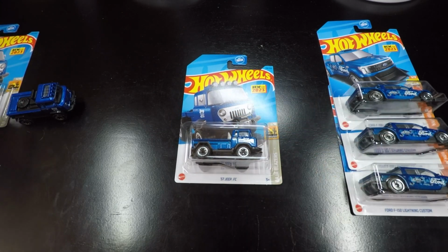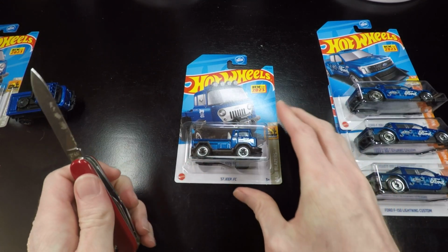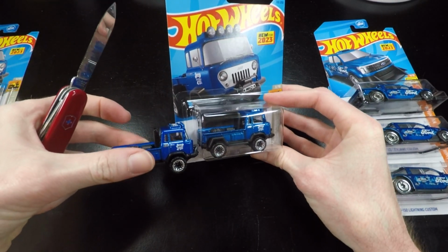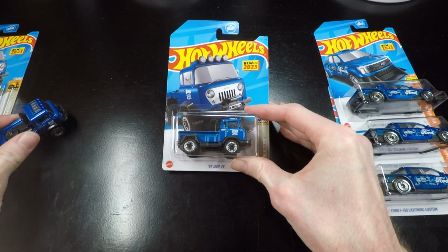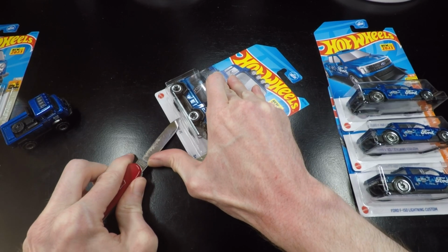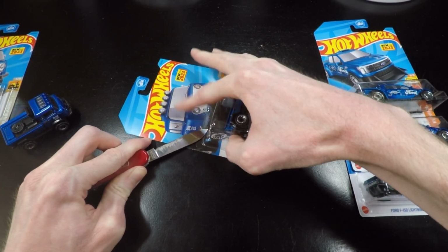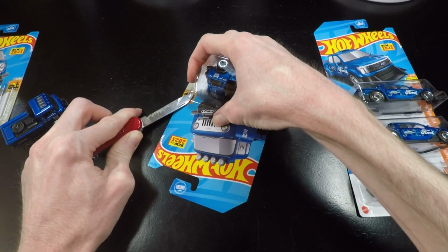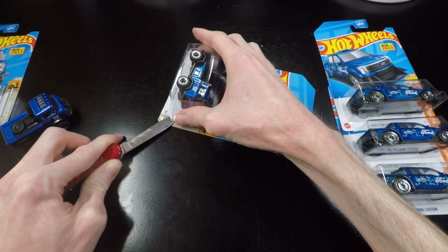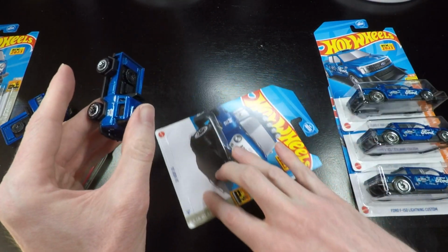Let's start with the light one because we know it is lighter. Yes, definitely. Oh yeah, nothing like cracking Hot Wheels on a Friday. Definitely makes a good start to the weekend. That's for sure.